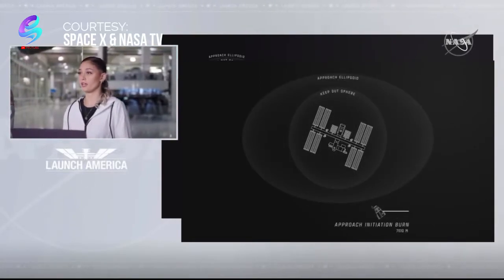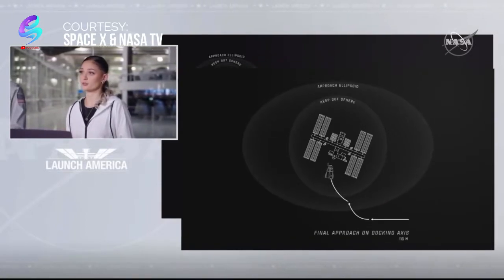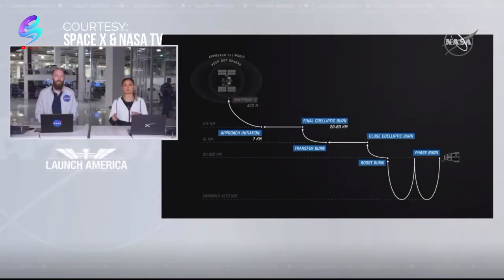At approximately 5:24 a.m. Pacific time, that's tomorrow morning, Draco thrusters on Dragon will fire for the approach initiation burn when Dragon is about 2.5 kilometers below station and just about 7 kilometers behind it. This will swing Dragon up until it is about 400 meters directly below the station, and this maneuver will also move Dragon inside one of those two safety zones around the station that requires a set of go-no-go polls with the different control teams.